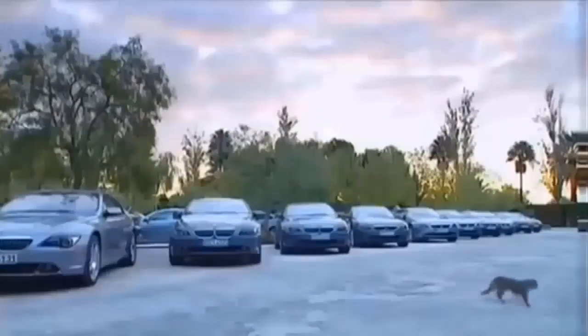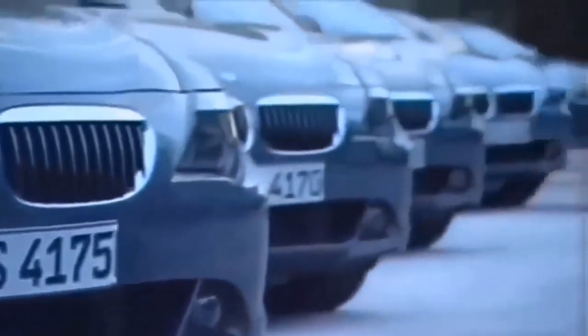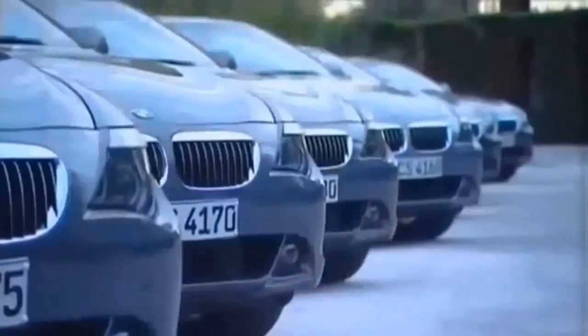Like the test drivers before them, the journalists need to get behind the wheel to form their opinions. As the first two take their car out, senior managers from BMW look nervously on.